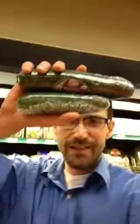Now when it's the other side of the spectrum and they don't charge you per pound and they charge you per item, keep an eye on, or just remember, that size does matter, okay? We've got two items here that are completely different sizes. Which one would you prefer to buy if they were the same price? Obviously the one on top here, the zucchini on top, is actually way larger.